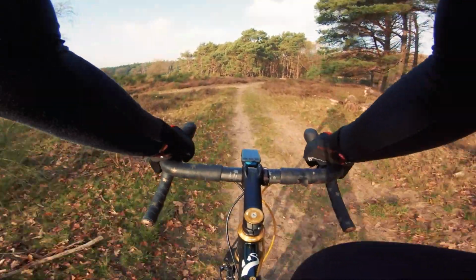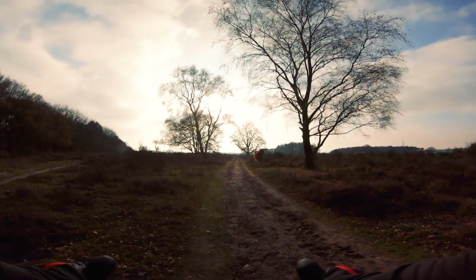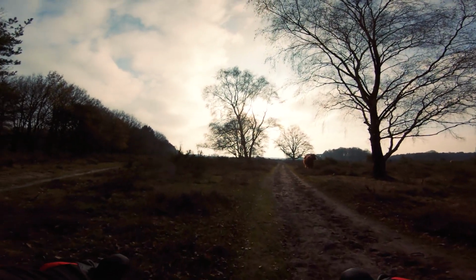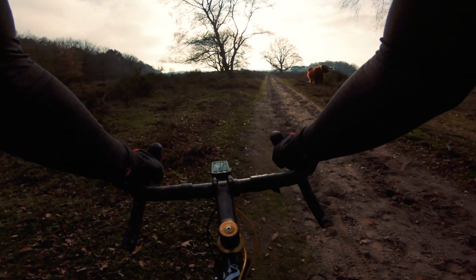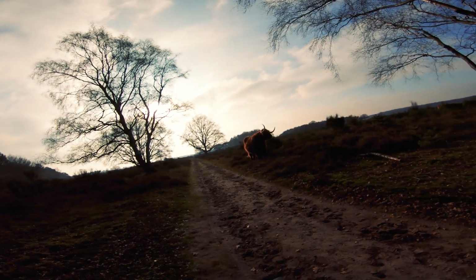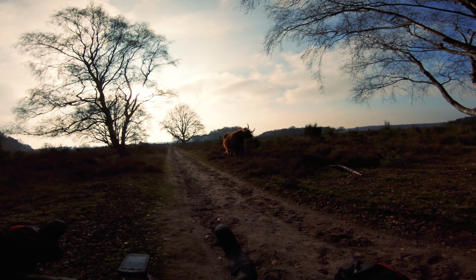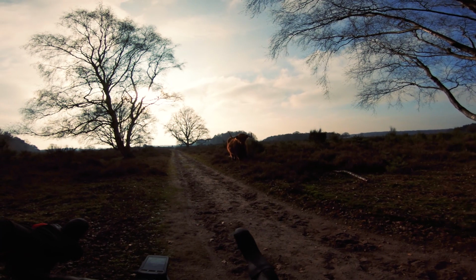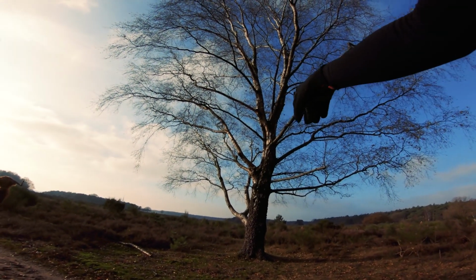Holy crap, look at these cows. Check it out. Big cows. This is really awesome. I've been very close to these cows before, and somebody told me I had to be really careful because they can attack. So I want to keep a little bit of distance, but they're so cool. Check it out. You can see him breathing. Hey, friend. All good? There's more, actually. There's a lot over there.